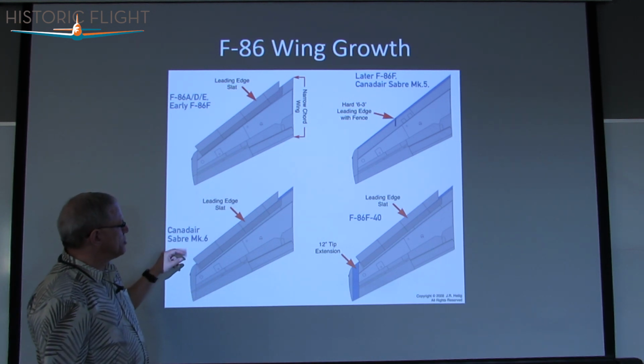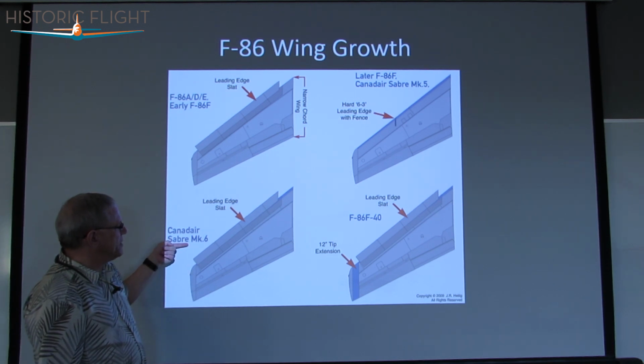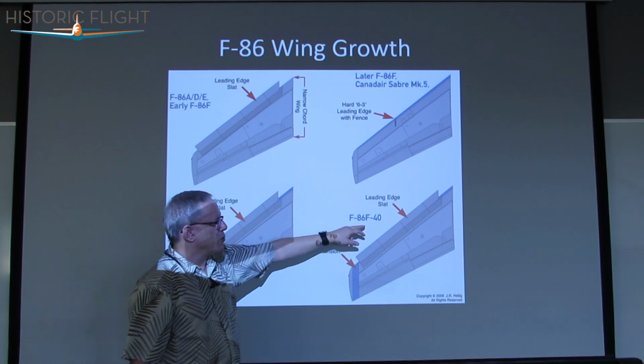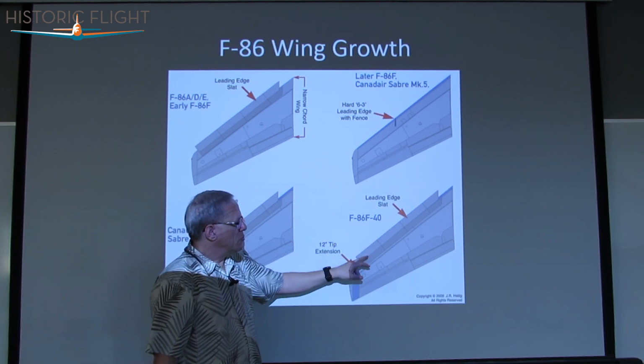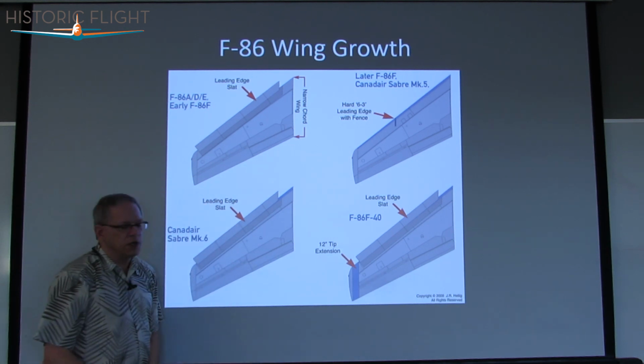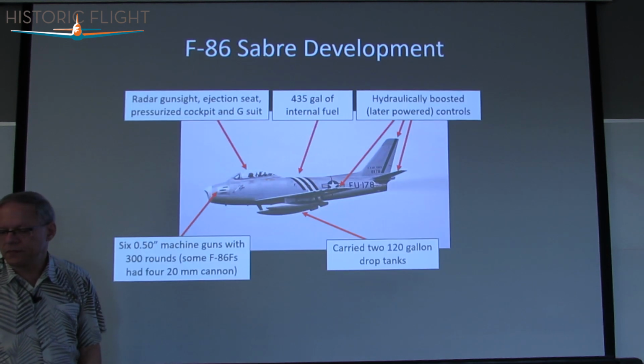And the Canadair Sabre 6, which was effectively an F-86E, did have the slats. And then finally the F-86F-40, which was developed for export, went to the slats for the wing extension. And really this was regarded as the best wing of all the wings that were on the Sabre.